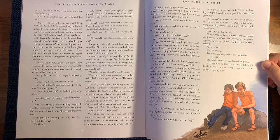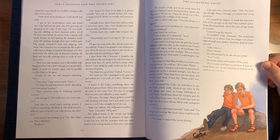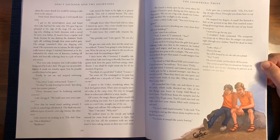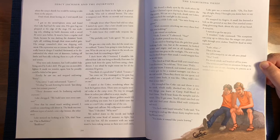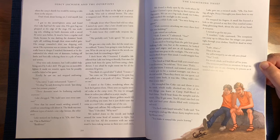I stared at the Cokes, wondering where the heck he got them. There were no regular mortal sodas up at the camp store. No way to smuggle them in unless you talked to a satyr, maybe. Of course, the magic dinner goblets would fill up with anything you want, but it just didn't taste the same as a real Coke, straight out of the can. Sugar and caffeine. My willpower crumbled. Sure, I decided. Why not?